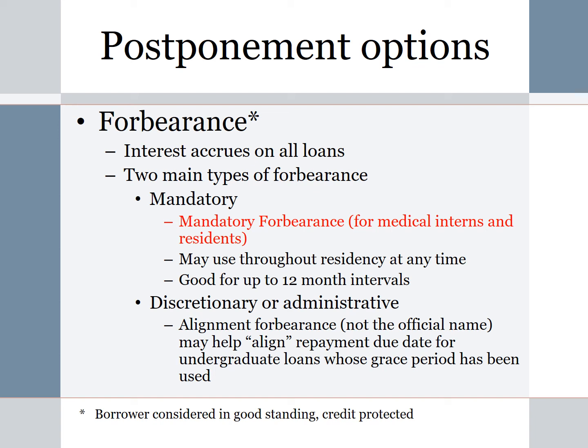There's also something called a discretionary or administrative forbearance. This is really at the discretion of the loan servicer. Sometimes this is used for borrowers who are graduating and have loans from college or a post-bac program that are coming due immediately because they've already used up their 6-month grace period on those prior loans, but they still have a 6-month grace period on their loans from medical school, and they don't want loans coming due at different times. You can request what's called an alignment forbearance. That's the nickname for it, to help align the repayment start date for any undergrad loans coming due immediately with the due date of loans from medical school. Please note again, with forbearance, you are considered to be in good standing and your credit is protected.